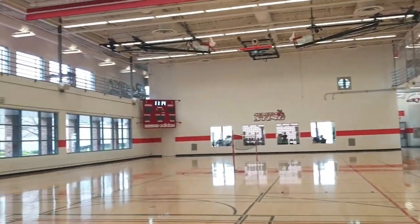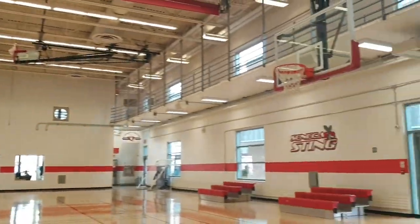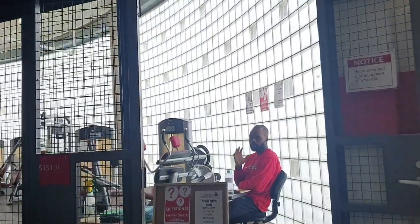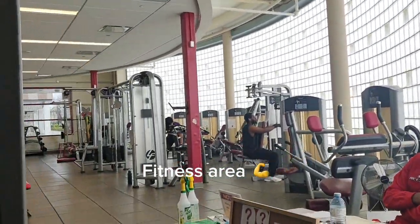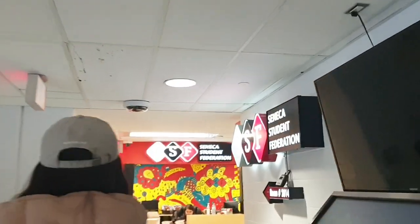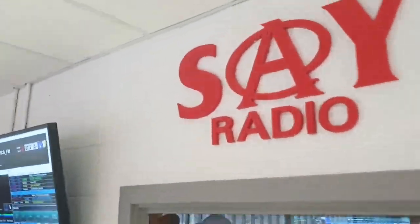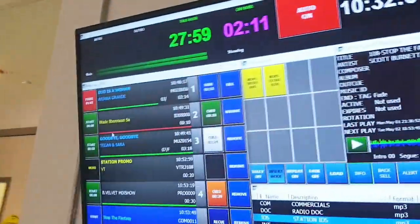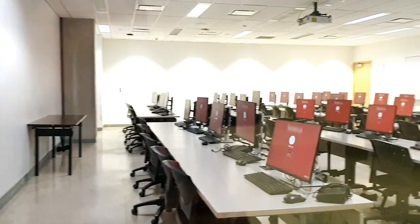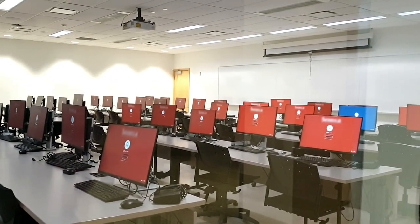As you can see, I'm just checking out our school gymnasium, which has a basketball court, table tennis, and a lot more. A quick look from one of the school classrooms. The class labs are still locked since classes are still on a break.